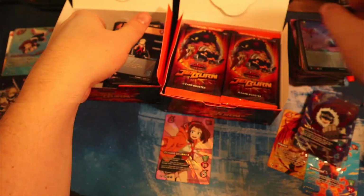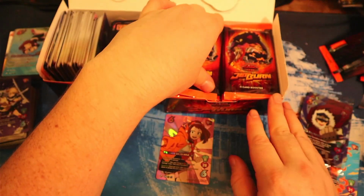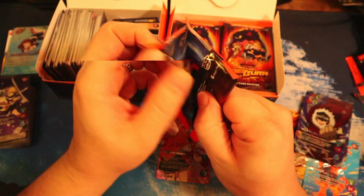All right, so let's go ahead and put these cards into this so they don't fall over on us and make a giant mess for me to clean up. I would be very upset. All right, let's do this next pack here. Or next box. Yeah, next pack and next box.